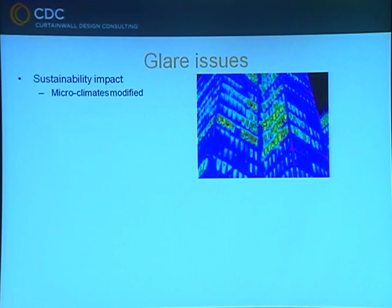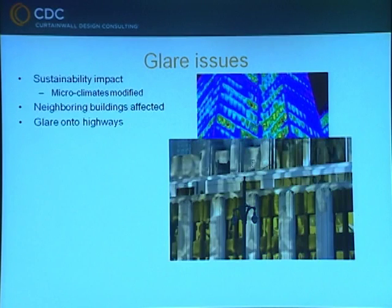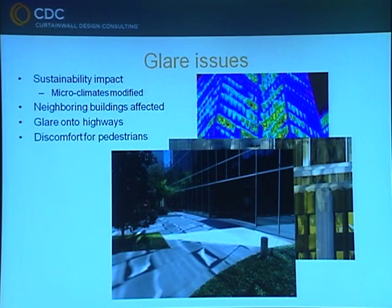So what are the issues that happen when you have close buildings or when you have reentrant corners? You can develop some intense microclimates. Like we said before, you can have some issues with your neighbors. You have glare on highways, or you can have discomfort for pedestrians. This is actually the entrance to our office building in Dallas, and we had record heat this year, and I can tell you, when you walked out and hit that sidewalk, you didn't want to hang around very long.